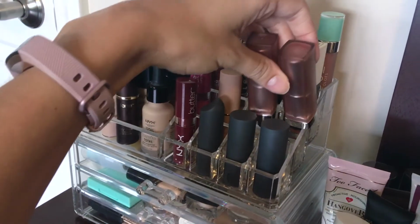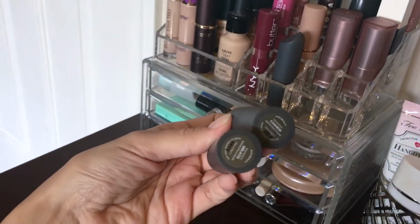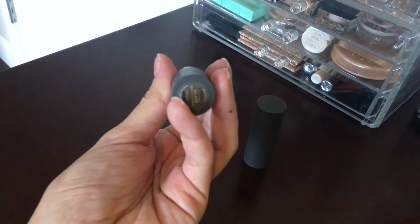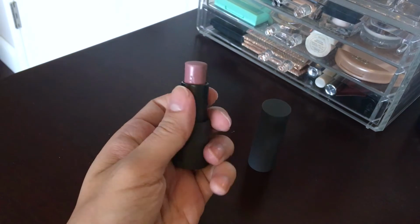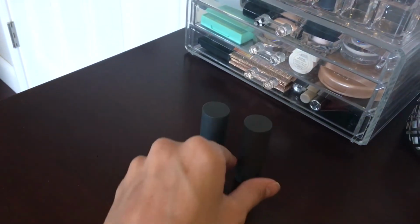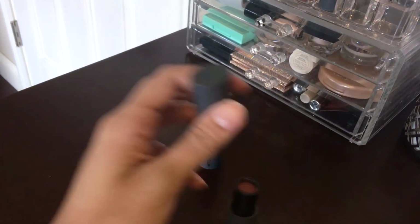Those are pretty nice. These are both Bite Beauty multi-sticks. These are really cool. You can use them on your lips, your cheeks, or your eyes. This one is the shade Gelato, which is a very cool toned pale pink. Really pretty, and I like that these are magnetic. Look at this, ready? Ha! So satisfying. And this one is the shade Cashew.